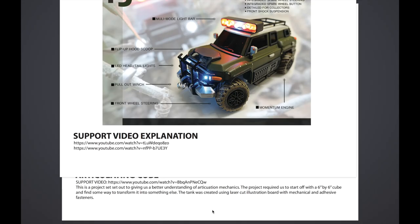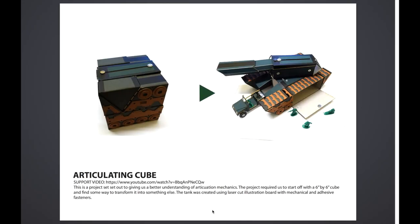And this here was kind of an articulation. So there's mechanical movements where there's constant rotation and constant movement, but then there's articulation, which means it changes from one thing to another rather than like a rack and pinion where it's a motion-based mechanism. Whereas with articulation, you change it from one thing to another. So for this project, we had to start off with a cube, and then we had to turn that into something else.